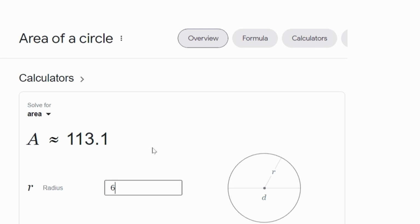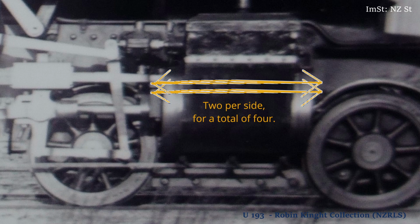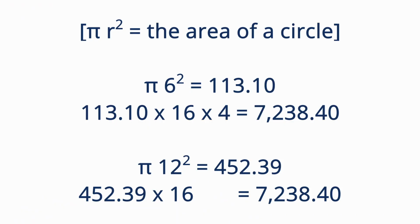4 times that. And we want 4 times because if you remember, there are 4 power impulses in every turn of a locomotive's driving wheels, 2 from the cylinders on the driver's side, 2 from the cylinders on the fireman's side. And the mathematics is such that it doesn't matter if we do 4 times the area of the piston or 4 times the stroke of the piston, because we ultimately get the same answer. But it's easier if we do it for 4 times the area of the piston, because that way we can get rid of pi from the equation.